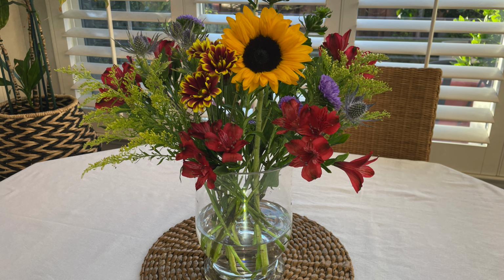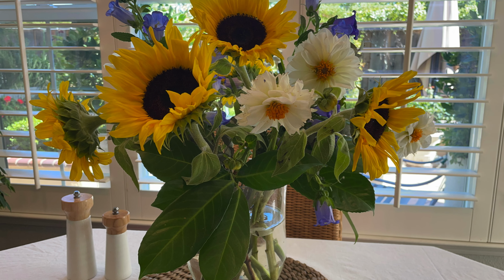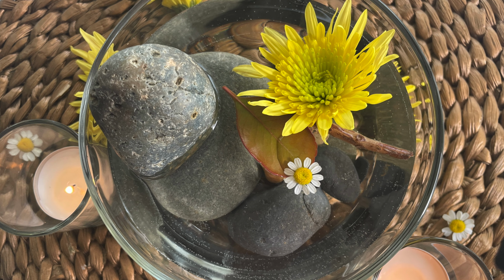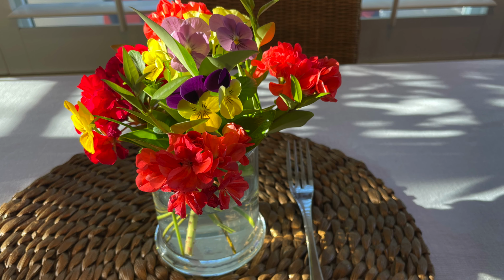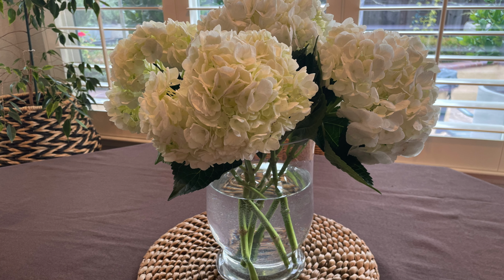Fresh flowers, one of my favorites, as you could probably tell by the name of this channel. You can use flowers to bring in any mood, any season, any colors. They're so great for decorating. They're elegant and they elevate any space. And best of all, when you're done with them, you can just compost them. You don't need to store them. So look around. What do you have in nature that you can bring into your home that really speaks to the season?